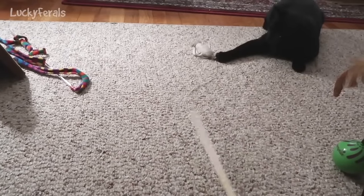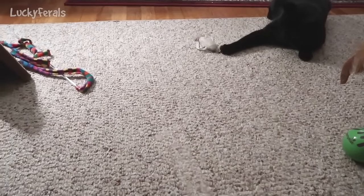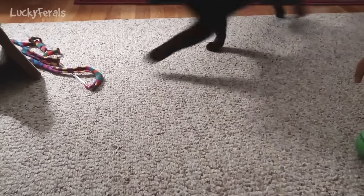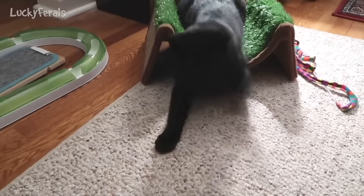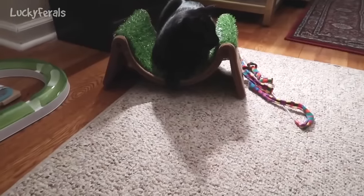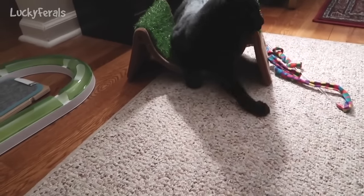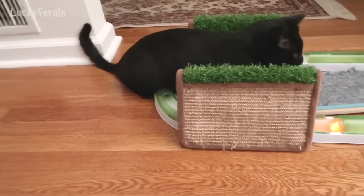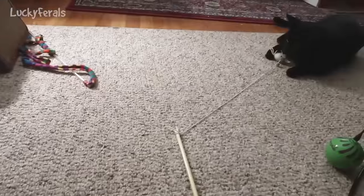Tonight, Stella, Splash, and Simba have free roam. Boo had free roam last night. And I'm trying to just work off some of his energy before he goes in his room. And he's been having a really good time with his toy. Jumping around like a madman.